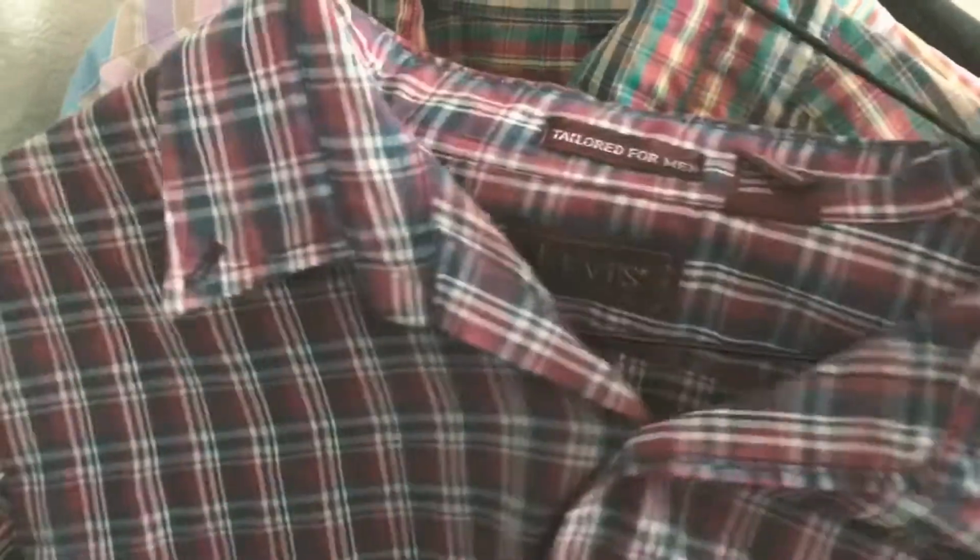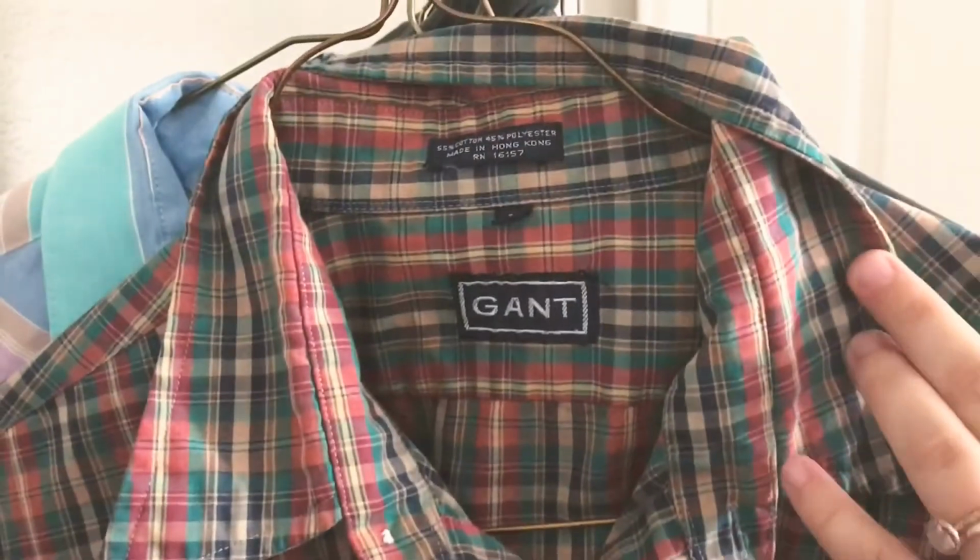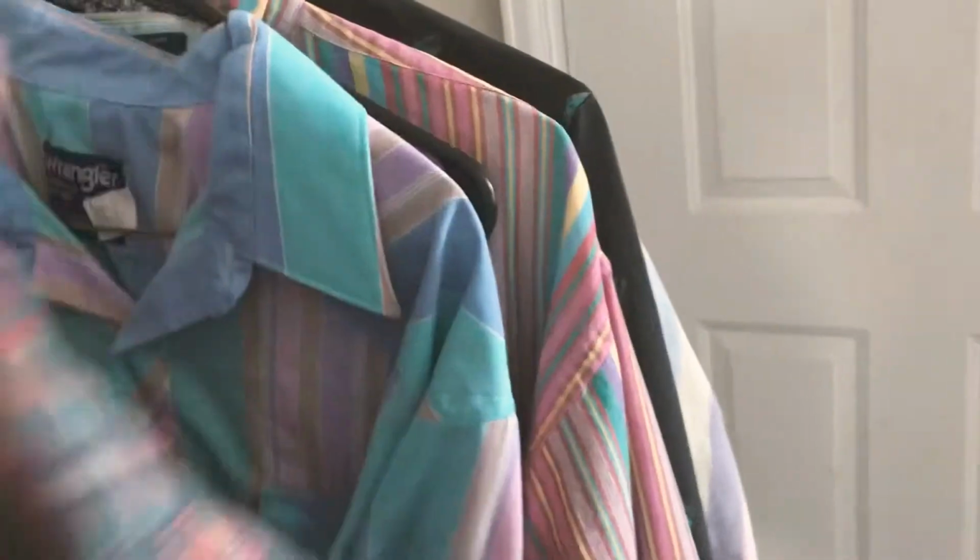Here is another Levi's button down. It's a size extra large, tailored fit, older tag. Here is a Gaunt vintage shirt, fun colors.